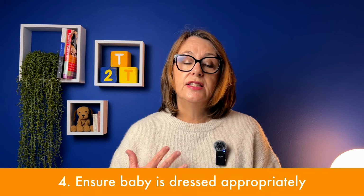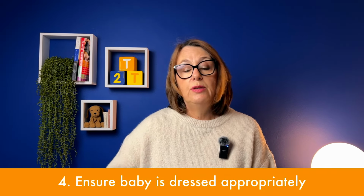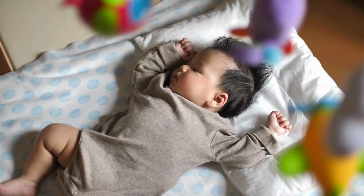And finally, consider what your baby is wearing. Make sure that they are wearing sleepwear that is appropriate for the time of year. So whether they're in a transition swaddle or a sleeping bag, they all come with TOG regulations on them, and you'll know whether your baby's sleeping in the right thing for the right time of year. If you've got all those things in place, then you're setting the stage to give your baby the best chance of sleeping well.